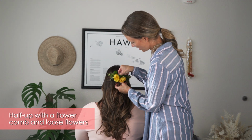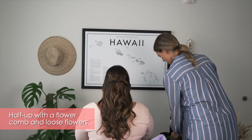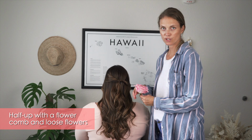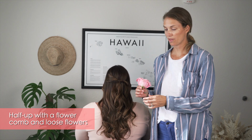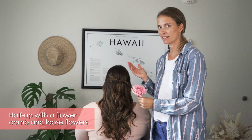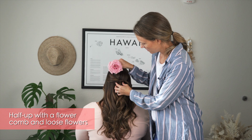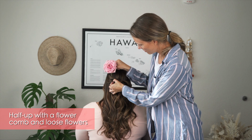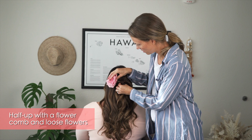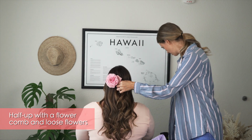So I'm going to take that one out and show you what the same hairstyle would look like with loose flowers. I love loose flowers because you can totally create your own look. It really is fun. I always like putting the bigger flowers on the side closest to your heart.